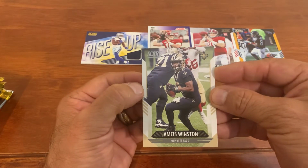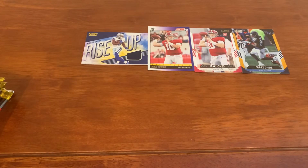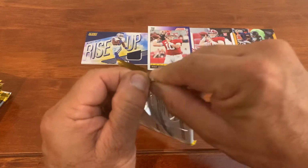And Jameis Winston. He was having a pretty good year, and then he went down. I actually have him as a backup this year on at least one of my teams. I think the Saints are going to do well. I'm just going through these cards again because I think I may have missed another insert. But Winston, the Saints took care of him. Yeah, I did. Missed another one. So the Saints took care of him, kept him. He's going to be their starter. And I think they're going to have a good team. You know, I think they are.